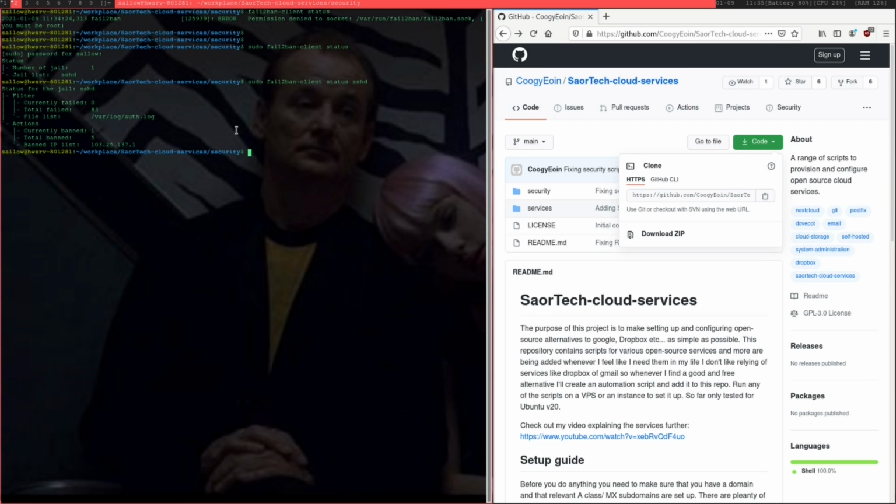So it's really handy. You don't have to wait for the next time someone tries to get into your server in a bad way. It just automatically does that, which is actually really good to know. I didn't know that was a feature until right now.